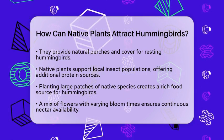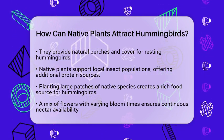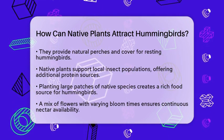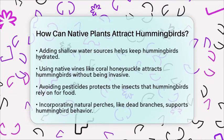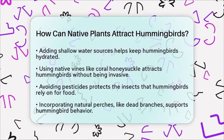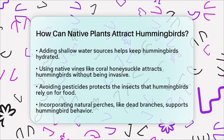If you want to create a backyard garden that attracts hummingbirds, consider these practical tips. Plant large patches of native species to create a rich food source. Include a mix of flowers with different bloom times and colors for continuous nectar. Adding water sources like shallow dishes or misters can help hummingbirds stay hydrated and clean.